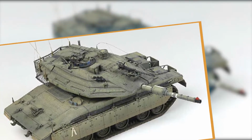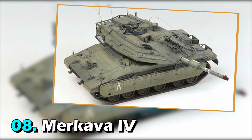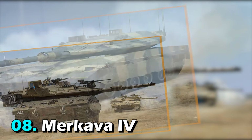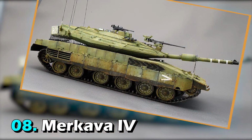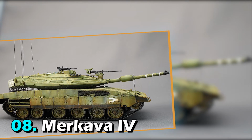Number 8. Merkava 4. Held by Israel, it has been a major threat to the opponents of Israel. It has been in service to Israel since 1978, and has been used in several wars: First Intifada, Lebanon Wars, Second Intifada, Gaza Wars to name a few.